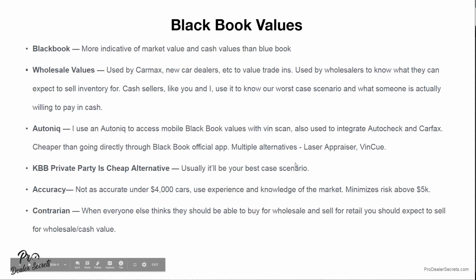So that is a peek. We're going to go over that. First, let's get started with what Black Book is. It is more indicative of market value and cash values than Blue Book. This is something that no one's really going to teach you, and you're not going to find this information anywhere, I promise. Trust me, I had to find this out on my own.